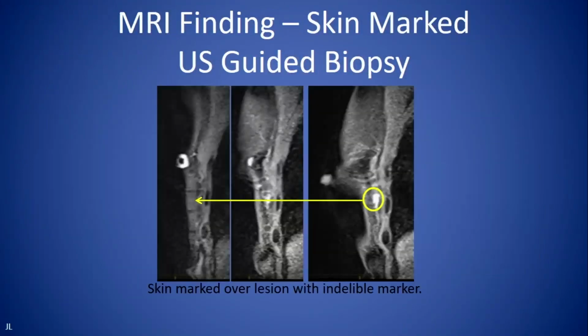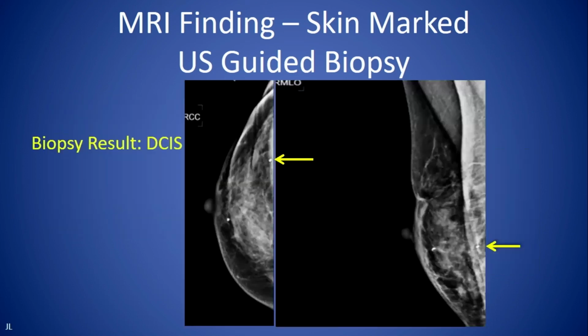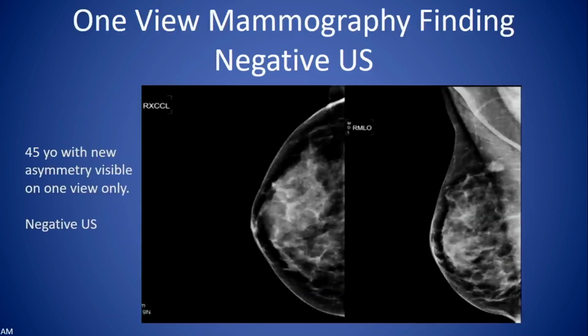This was one case I wanted to show you. It was very close to the skin, very close to the chest wall. I got her into MRI, decided I'm not going to do that. I put an X on the skin, brought her to ultrasound. All I saw was the small ducts in that area with a little bit of bump up of tissue. Biopsied that and got DCIS out of it.